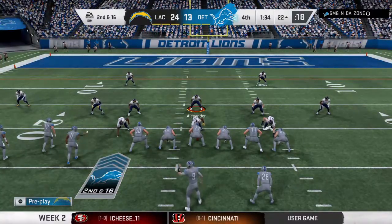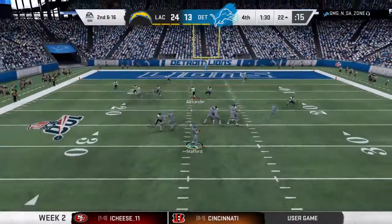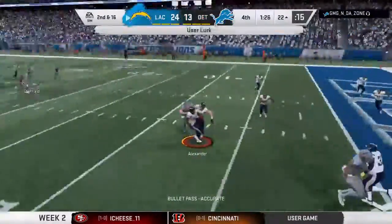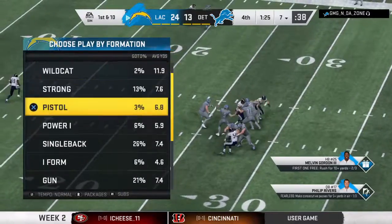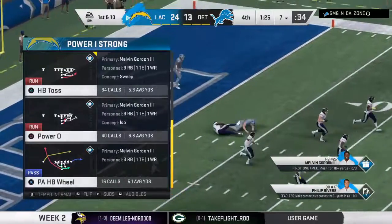Where's 52? Hey, box truck, box truck. Here's Stafford. And this is intercepted, and that should do it. Picked off inside the 10. And a big turnover there as his guys will get the football back.